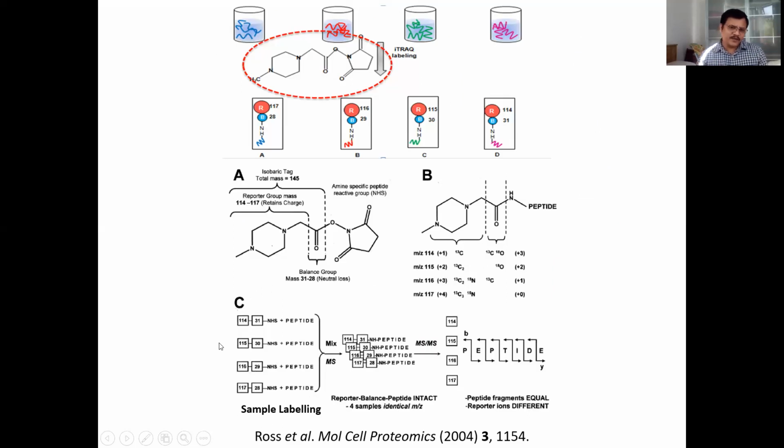Once we label these peptides with the isobaric tags, we get the complex of peptide plus isobaric tag. Once we label them, we put them together in one sample. Now we don't care even if we mix them together, because we already labeled the peptides from different samples. Then we run them through mass spectrometry.